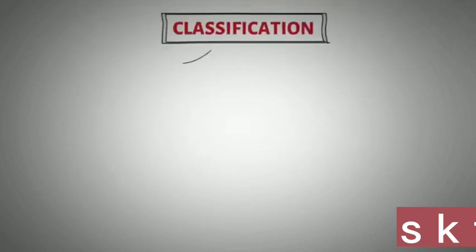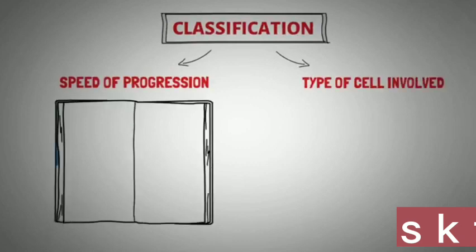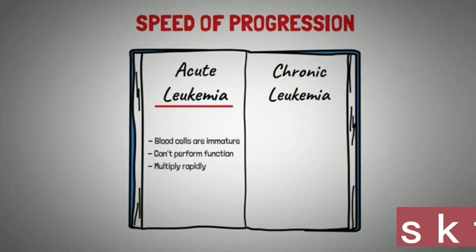Leukemia can be classified on the basis of speed of progression and the type of cells involved. On the basis of speed of progression, leukemia can be further classified as acute leukemia and chronic leukemia. In acute leukemia, the abnormal blood cells are immature blood cells. They can't carry out their normal functions, and they multiply rapidly, so the disease worsens quickly. Acute leukemia requires aggressive, timely treatment.